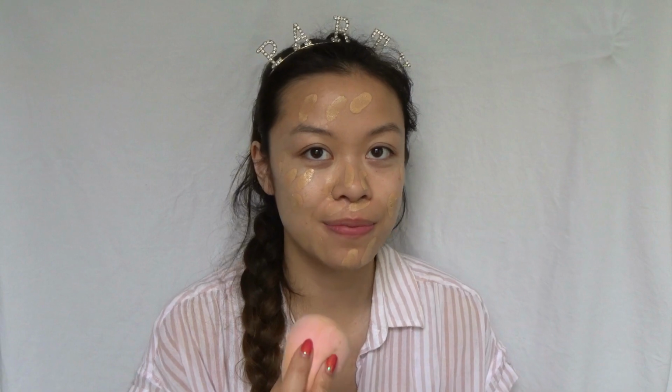After mixing together the highlight and the foundation on my skin, I'm going to go ahead and dab it onto my face. And as always, I'm going to use my beauty sponge to blend it all in.